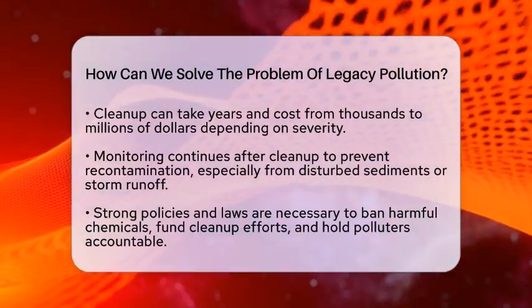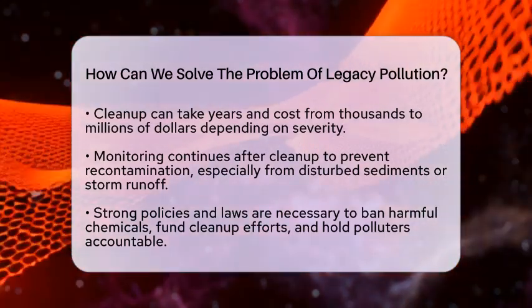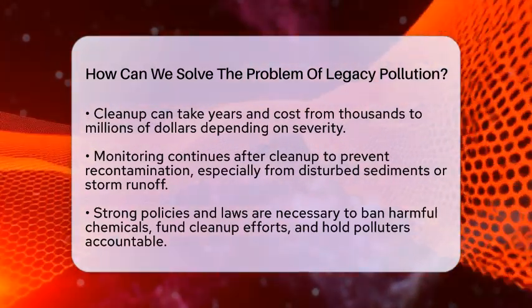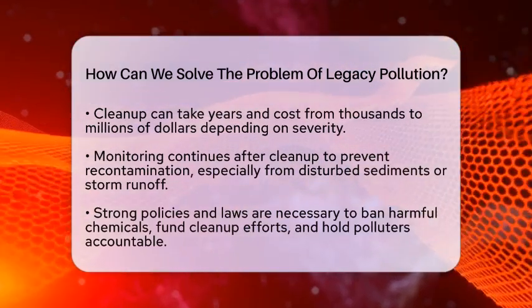Monitoring is essential even after cleanup. Because some pollutants are very persistent, they can re-enter the environment if sediments are disturbed or if storms wash contaminants into water bodies. Regular testing and land use controls help prevent recontamination.